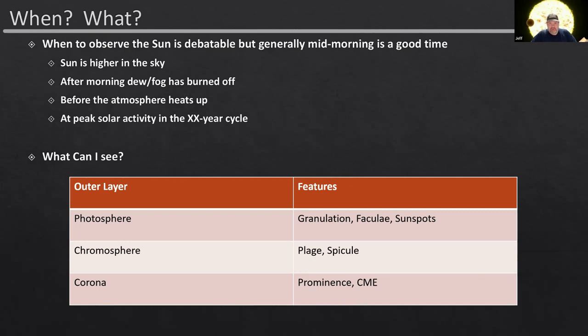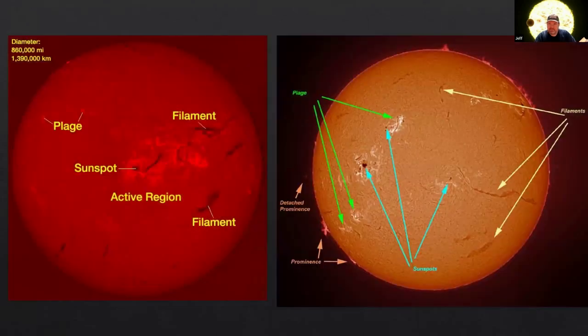What can I see? I mentioned the layers: photosphere, chromosphere, and corona. Those are the different types of features and the layers on which they show up. You'll see granulation on the surface of the sun, faculae, some sunspots, and some of these other features. I stole Lee's images that he shares. I see Lee, you're on, I think. I stole these images from when you send out your images of the sun, as a reference of the different types of features that you can expect to see when you're observing the sun.